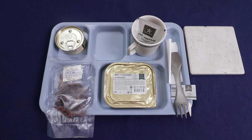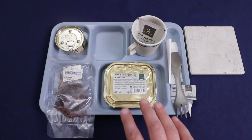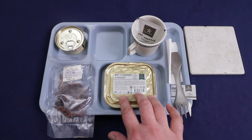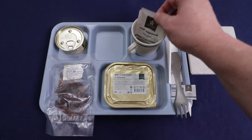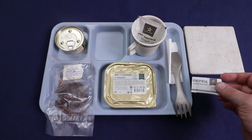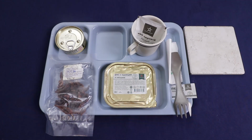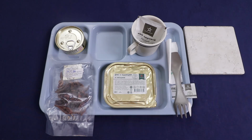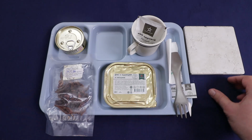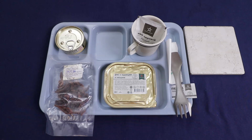Okay, everybody, here we are for lunch, where we're going to have a rice with chicken and vegetables. Got our beef jerky, sweet corn, got a black tea, got some pepper if we need it. And for those who may remember, have not seen it in a long time, got my high heat tile. That way I don't get my cloth burned or melted.